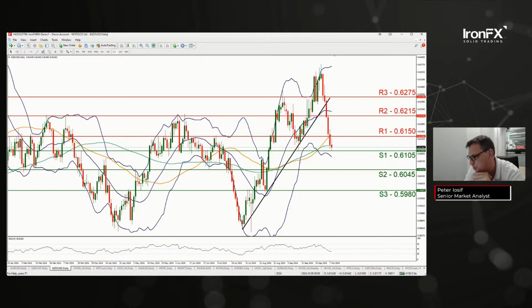Now, should we see a bullish surprise, I wouldn't be surprised to see the price action of NZD-USD reversing direction, regaining the losses of yesterday and today's Asian and early European sessions. And that would mean practically that the price action is going to be reversing course, breaching the R1 0.6150 level, which was broken yesterday, and aim, if not to reach, the R2 0.6215.